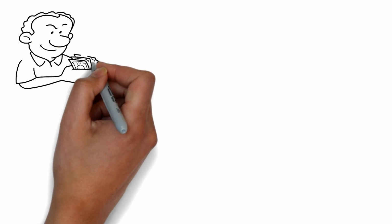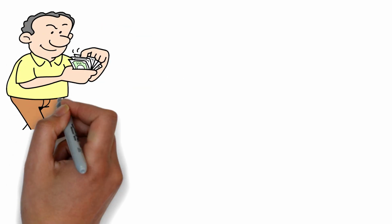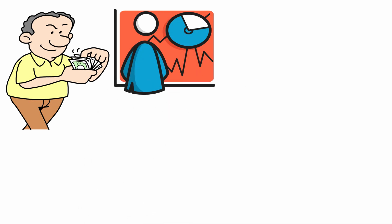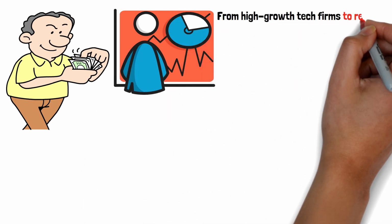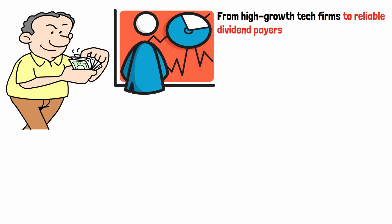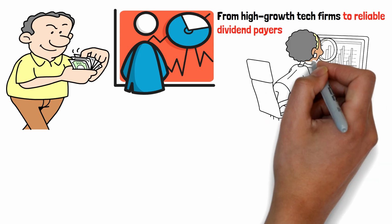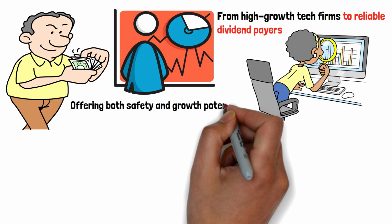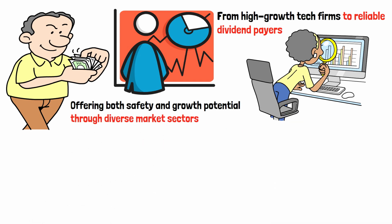Are you ready to take your investment strategy to the next level with some of the most promising index funds available today? From high-growth tech firms to reliable dividend payers, the versatility of index funds can cater to a variety of investment appetites, offering both safety and growth potential through diverse market sectors.